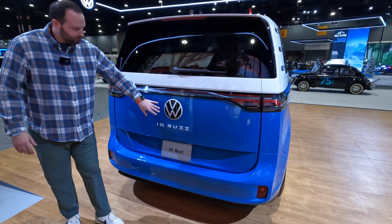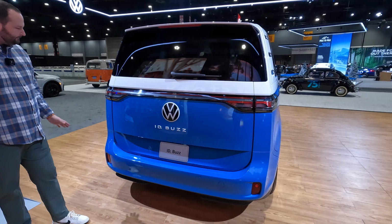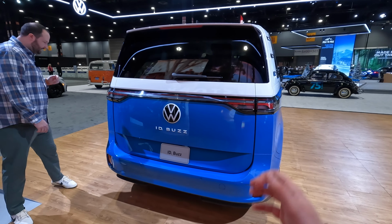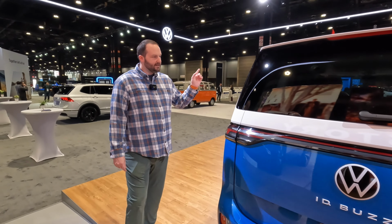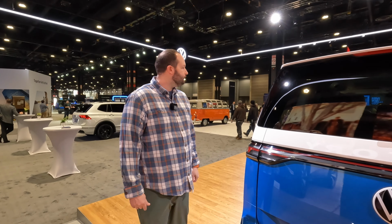Love the big Volkswagen logo, ID BUZZ written out in nice white lettering. Again, I think this paint combo is great. I also am a huge fan of the orange. I've been able to thankfully see that as well. Without further ado, why don't we start checking out the inside of the all-new Volkswagen ID BUZZ.